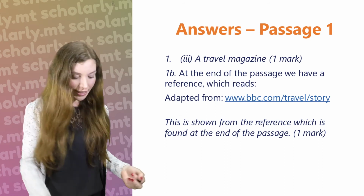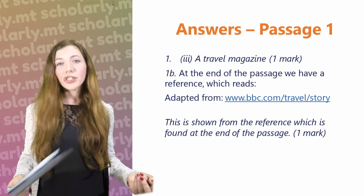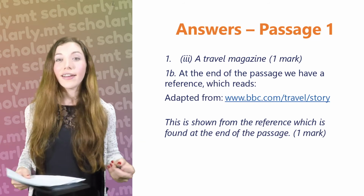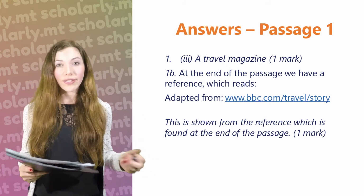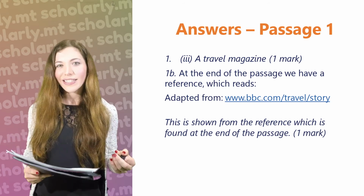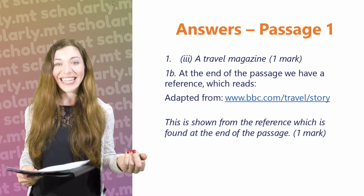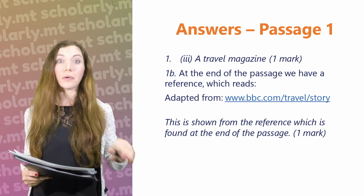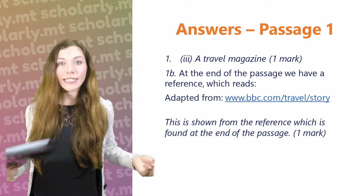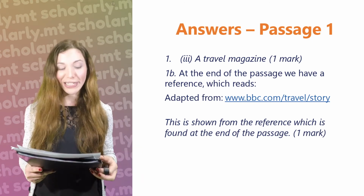It is not a diary because there are no dates, and usually if it's a traveler's diary we start with today, I went to. It's definitely not a restaurant review, and a travel advertisement, I won't say that it's a travel advert because it's not trying to sell anything. There are no links saying buy now or visit Hong Kong now. It's mostly imparting information. So that's why the best answer would be a travel magazine.